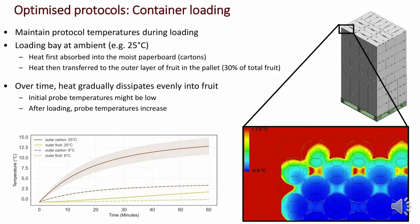Okay. For the container loading process, here's where things need to change, so please bear with me. I've run 2 scenarios, on the bottom left side of your screen. Imagine the pallet has been pre-cooled, nice and cold and ready to go. You take it out and put it in your loading bay, which is 25 degrees Celsius. Or alternatively, you put it into a loading bay at 6 degrees Celsius, so it's being refrigerated. We're looking at just those 2 scenarios.